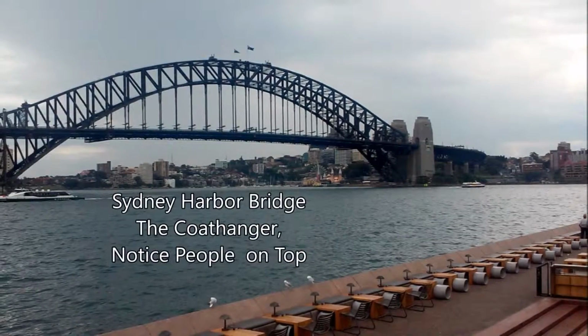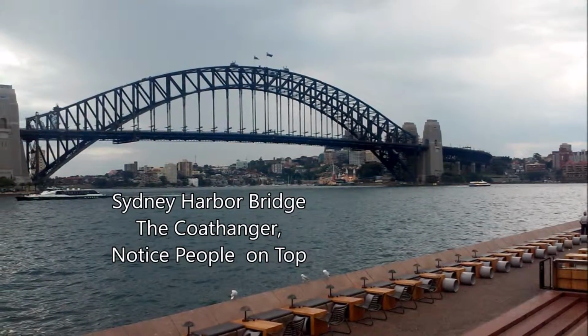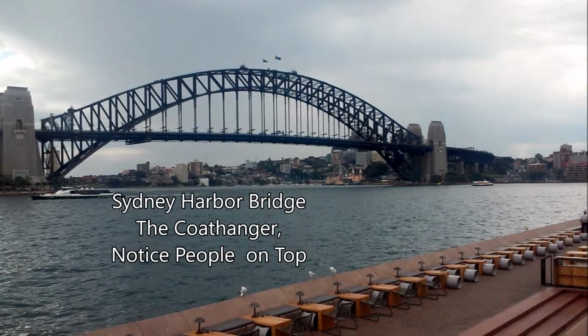This is the Sydney Harbour Bridge, and it's very famous. It's called the coat hanger because it was so grossly overbuilt long before the days of computers.